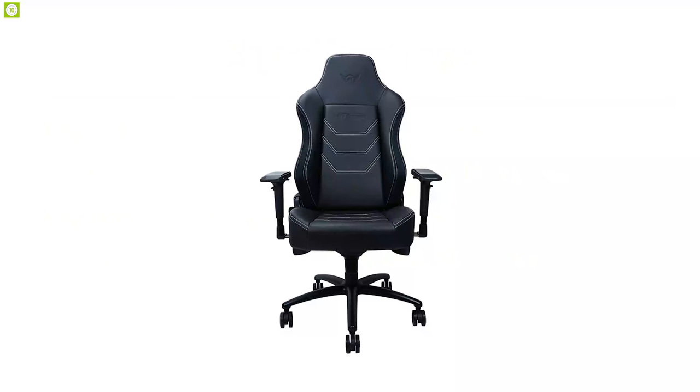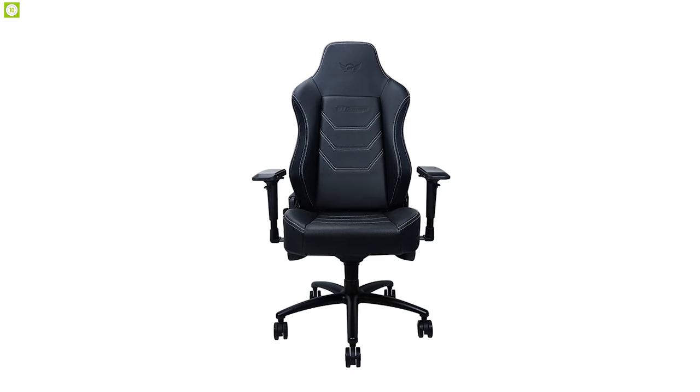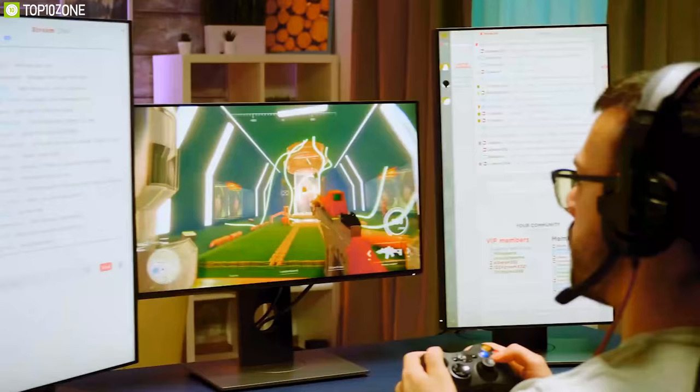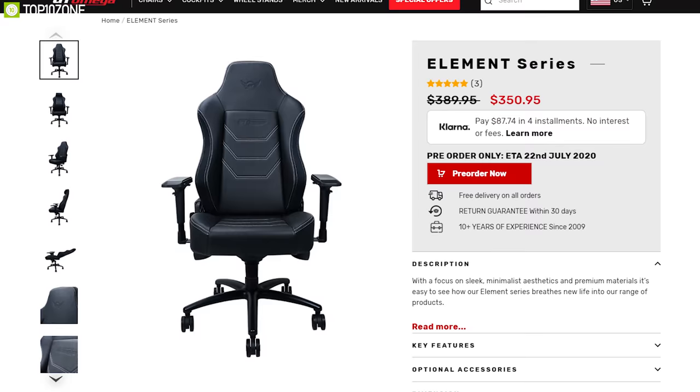Overall, the way the GT Omega Element is built, you get the impression that this is a chair that's going to last for years, and you can rely on it to keep you well supported during your gaming adventures. With a great price under 350 bucks, you can get it online.